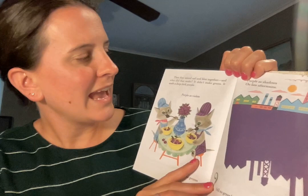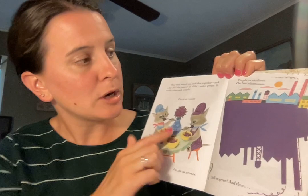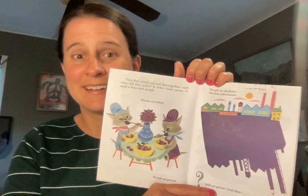Then they mixed together red and blue. And what did that make? It didn't make green. It made a deep, dark purple. Purple as violets. Purple as prunes. Purple as shadows on late afternoon. Still no green.